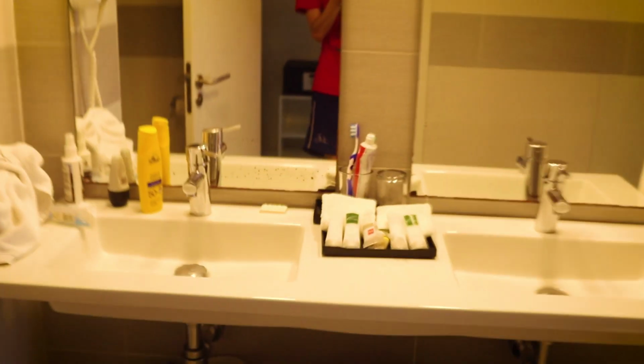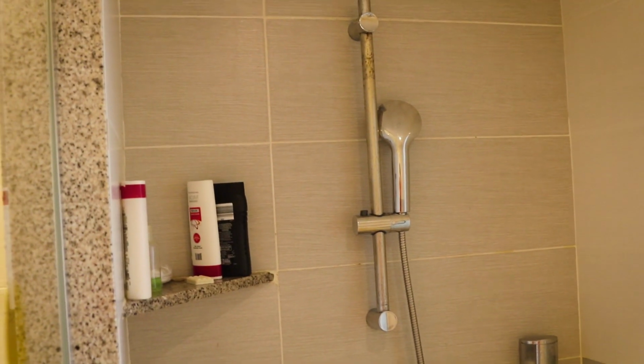In the toilet you've got a his and her sink, the toilet itself, and a large walk-in shower. No bath though. The shower works well, but the temperatures aren't always consistent. So overall, I do like the rooms, but there's nothing really that special about them, and I sometimes do forget that I'm in a 5-star hotel just purely for the rooms themselves.